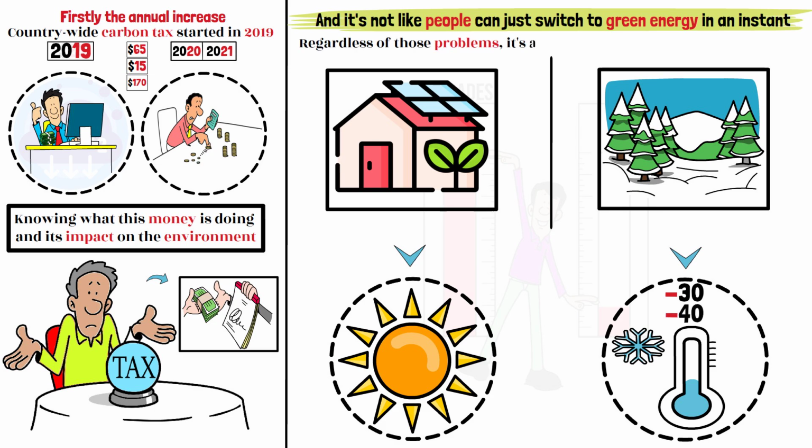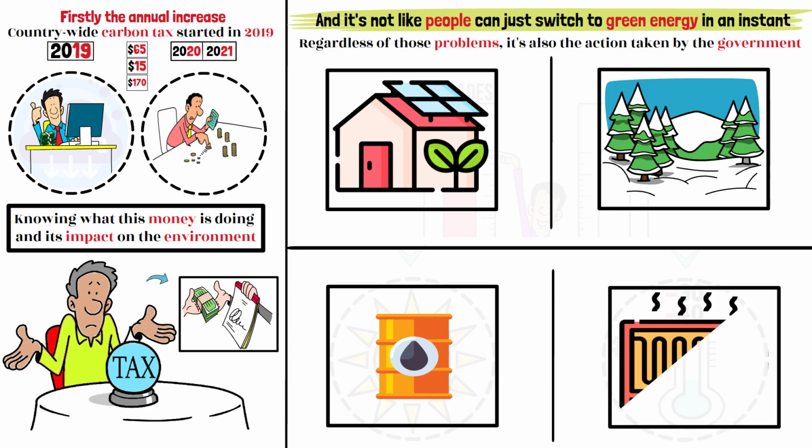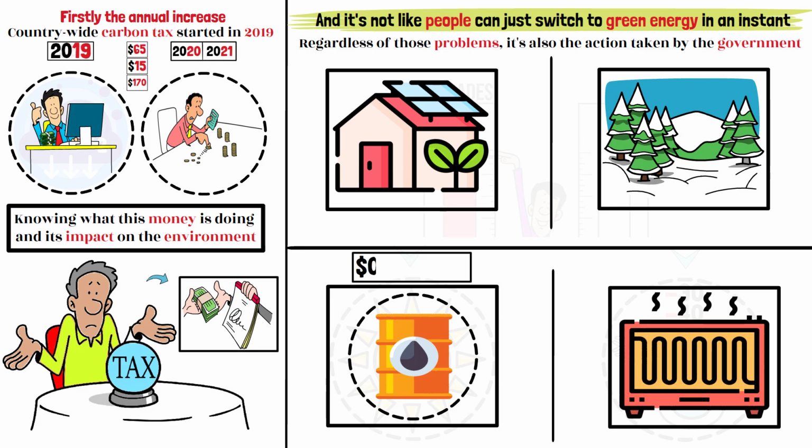Regardless of those problems, it's also the action taken by the government. Recently, Prime Minister Trudeau announced the ban on home heating oil across the country for 3 years. The point of this ban is to help families who haven't been able to switch to cleaner heating options. Remember, home heating oil is highly polluting and has a higher tax rate of 17 cents per liter, which might save people over $250. But I also find this theory very interesting.